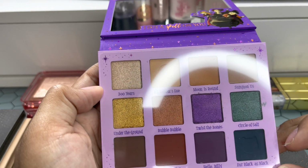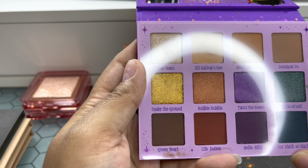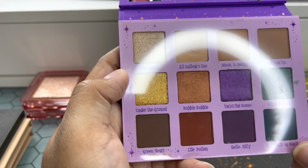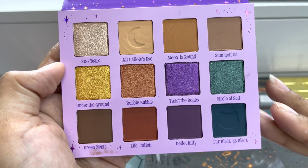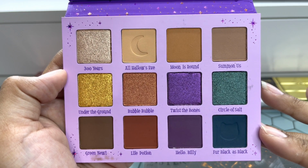Stocked up or not. So yeah, anyways, I ordered from the Colourpop website within like the first 2 minutes that it was live, because I did not want to miss out on this again. So this is the brand new palette for this year. These are the shades. They're so beautiful. The shade names are super cute as well.